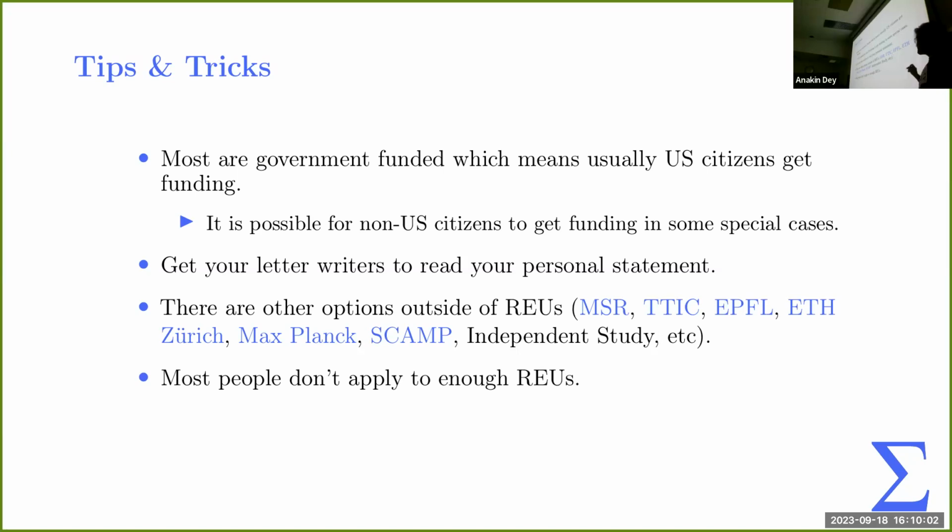And then also, even if you don't get any of these, you can do independent study. Maybe not outside the university, but you can do independent study with someone at the university. It's a good way to spend your summer still doing research or learning some other things, other than doing an internship, if that's not your style.